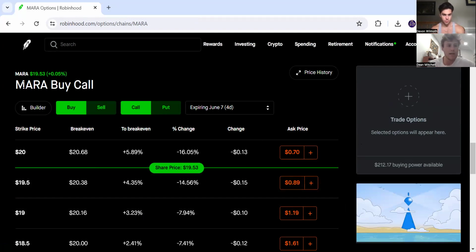Mara, ticker symbol MARA, is a Bitcoin mining company. Whenever Bitcoin goes up, it kind of follows it, and it's way cheaper to buy. So if you're following Bitcoin, this is a great stock to follow as well.